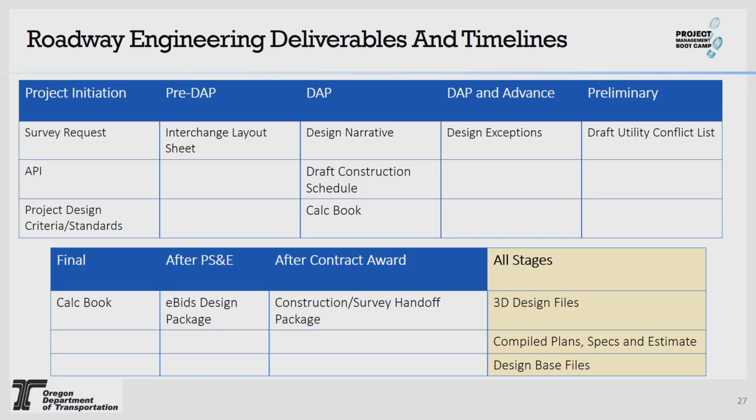At preliminary plans, generally we're producing a draft utility conflict list to be presented to the utility specialist. And then coming into, as we noted before, at advanced plans, we do have design exceptions. At this point in the game, these should be design exceptions that are typically ADA or non-footprint specific. So any footprint specific design exceptions should be signed off on or approved before your DAP phase gate. If they're smaller design exceptions or they're ADA, then you should be seeing those approved at advanced. And if you're not seeing those, then you should be asking if we have any and why they're not there.